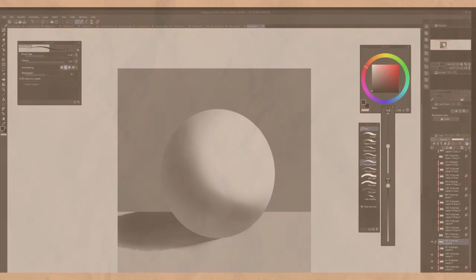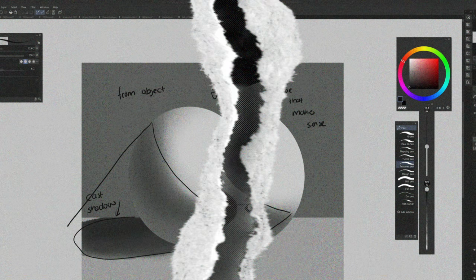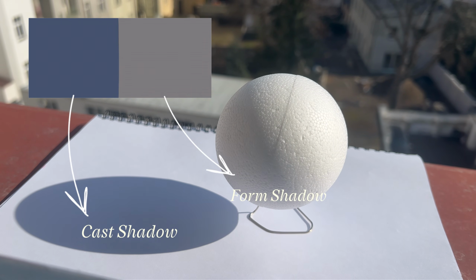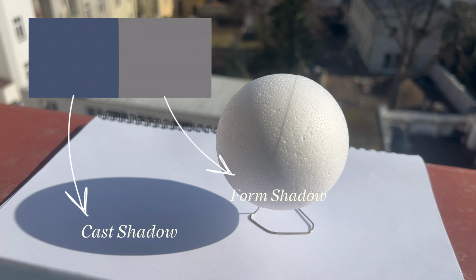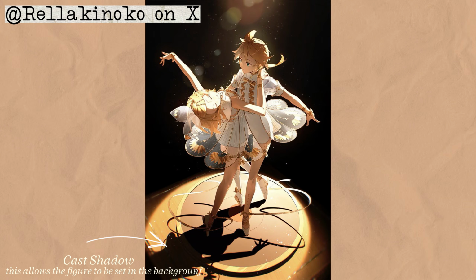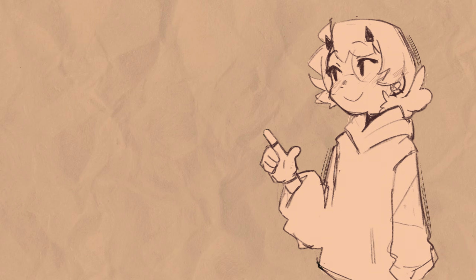Then there's cast shadows. This one's really simple to understand. Cast shadows occur when an object blocks a light source and projects a dark silhouette onto another surface. Basically, if you remember the Terminator, with the light, where the shadow basically starts and it's darkest, it's that directly onto a surface. Cast shadows are typically much darker and more defined than the form shadows because they receive little to no secondary light. Cast shadows not only anchor an object in the environment, but also enhance the overall composition by creating visual contrast and depth. Probably one of the most important shadows to learn.